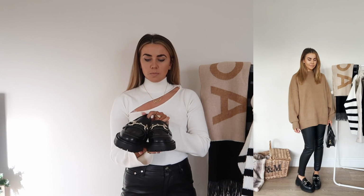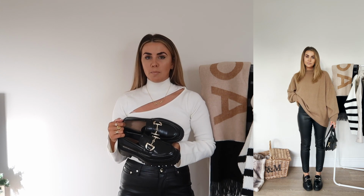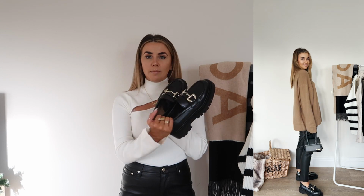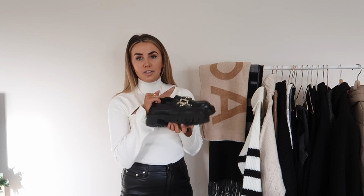Then we've got some loafers, which are from H&M, and these are new in this year because chunky loafers are having a bit of a moment, and I don't know why we've never gravitated to them before because they're such a good shoe for every day, especially if you want to look a bit more put together. So I picked these ones up in H&M. I'll leave them linked with some similar because these do sell out a lot, but I really like them and they're a great shoe to have in your wardrobe.